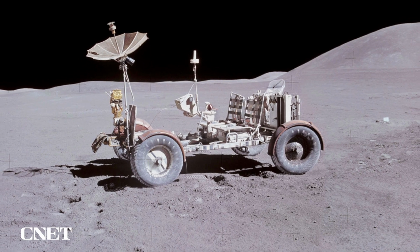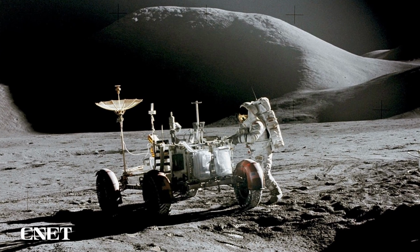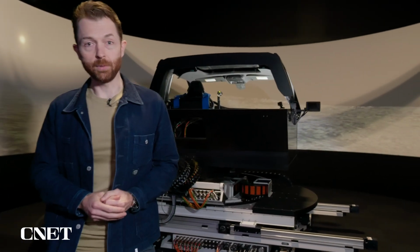If all goes according to plan, NASA's Project Artemis will have human beings back on the moon by 2025, and they're going to need a way to get around. That old Lunar Rover from the 60s, it's not going to cut it anymore. So we're here at GM's Milford Proving Ground to take a look at how they're developing a next-generation Lunar Rover in partnership with Lockheed Martin. And believe it or not, there's some Hummer technology in there too.